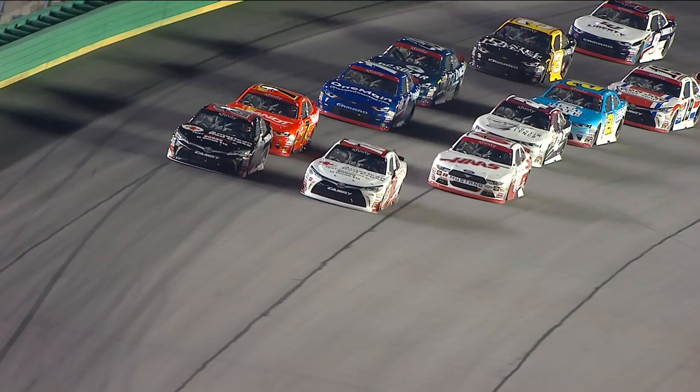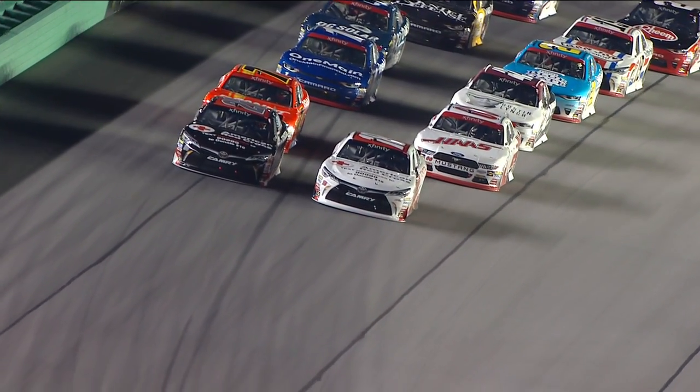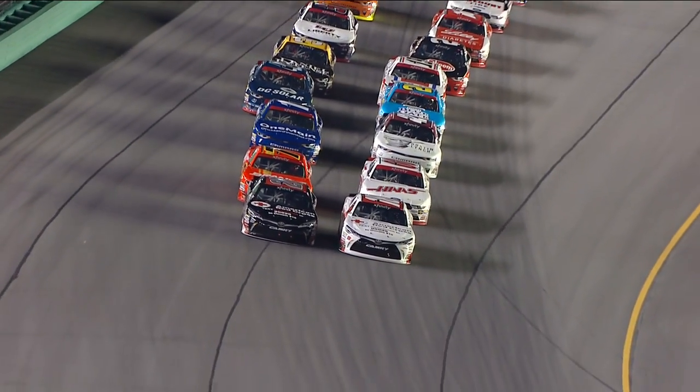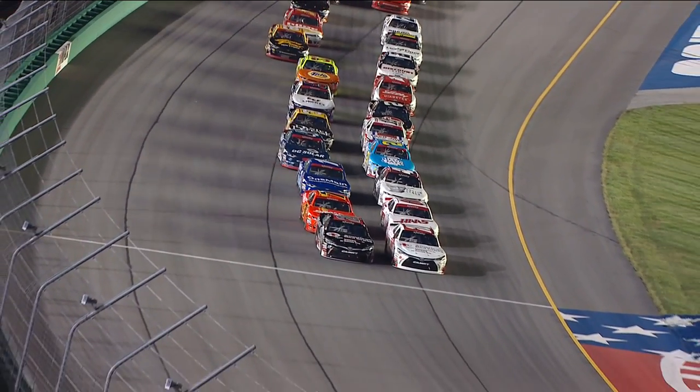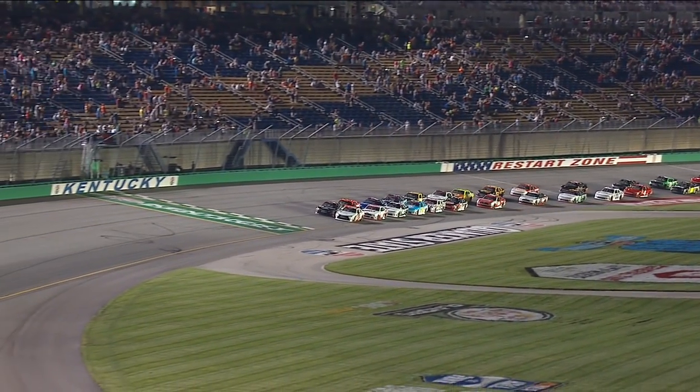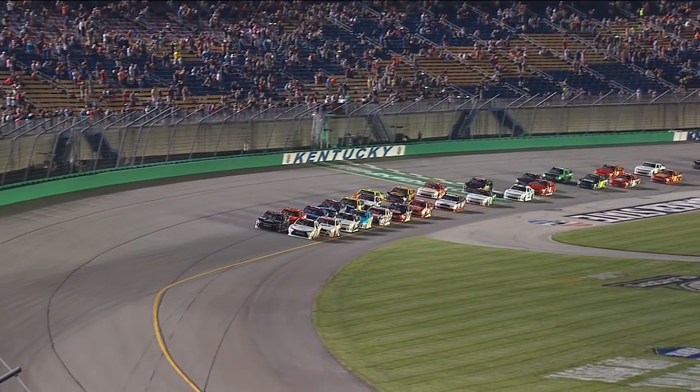The field is in the hands of Kyle Benjamin and Ryan Preece, looking to the starter stand to see the green flag displayed at Kentucky Speedway. Moving into the zone now. And there it is. The green is out to start the playoffs.